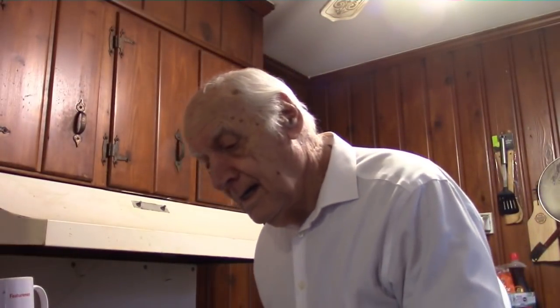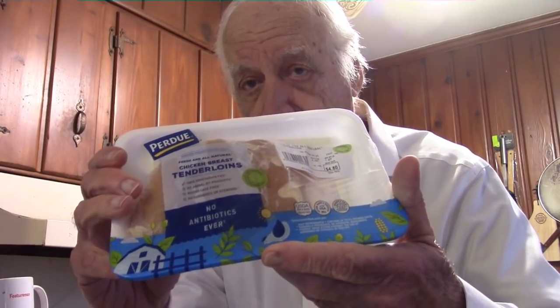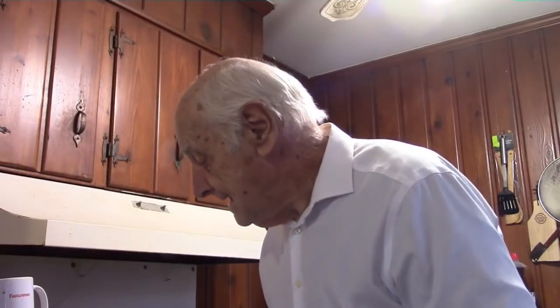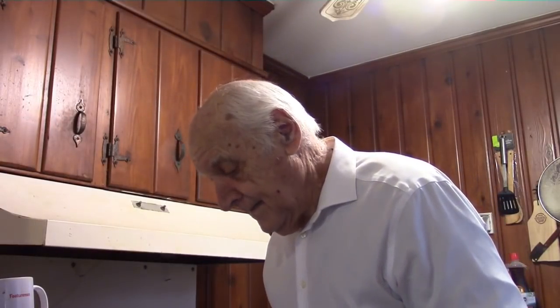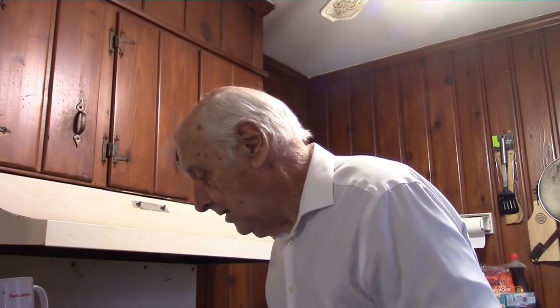These are chicken breast tenderloins. I bought these a month or two ago and had them in the freezer. I used one or two to make a meal. And these are skinless, boneless, so it's all lean meat. It will be very good tasting and also nutritious for us.